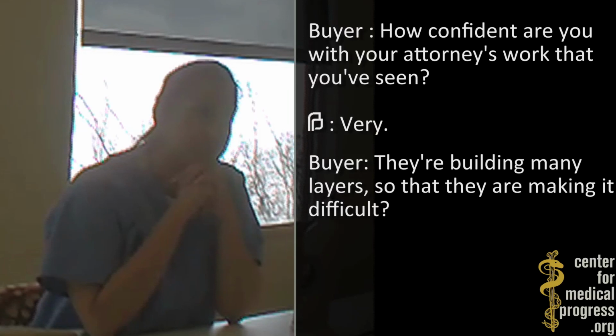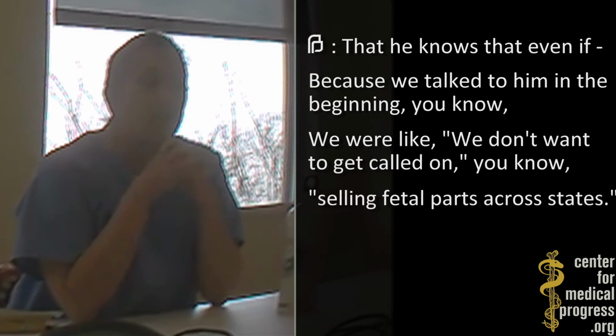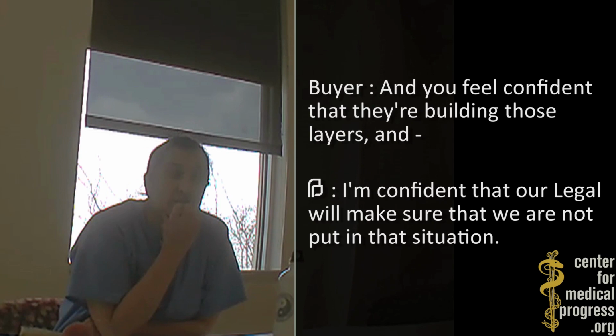They're building many layers so that they are making it difficult. He's got it figured out, because we talked to him in the beginning, we were like, we don't want to get called on selling fetal parts across. Neither do states. You know what I mean? No one wants to get... Right, so how do we protect ourselves from that? And you feel confident that they're building those layers? I'm confident that our legal will make sure that we are not put in that situation.